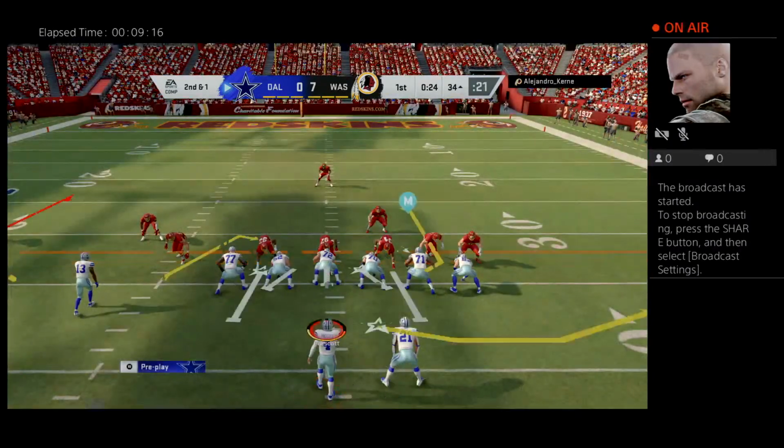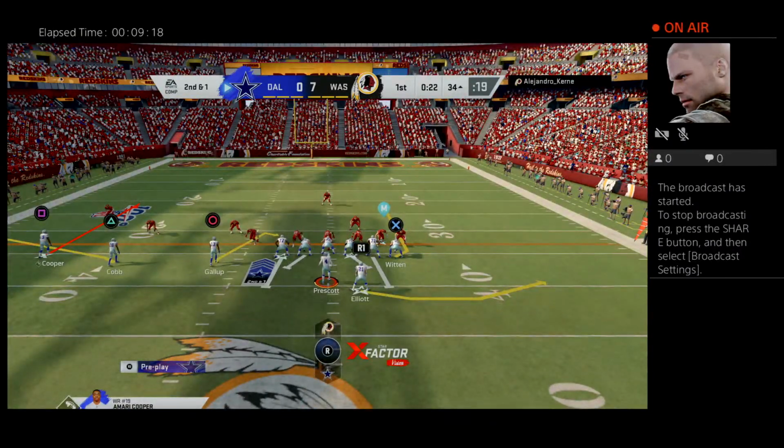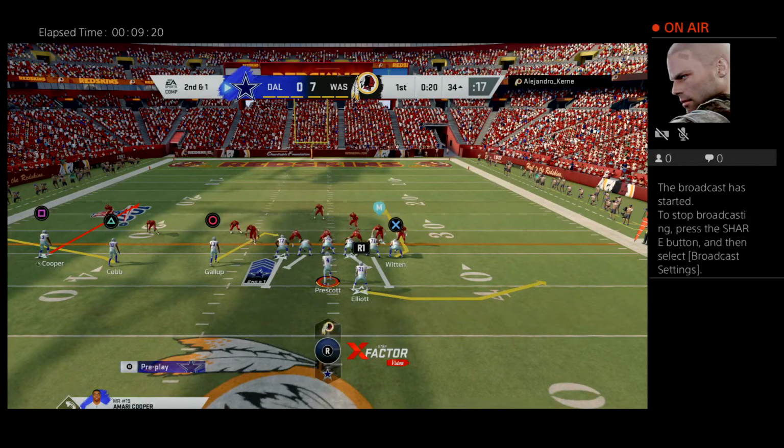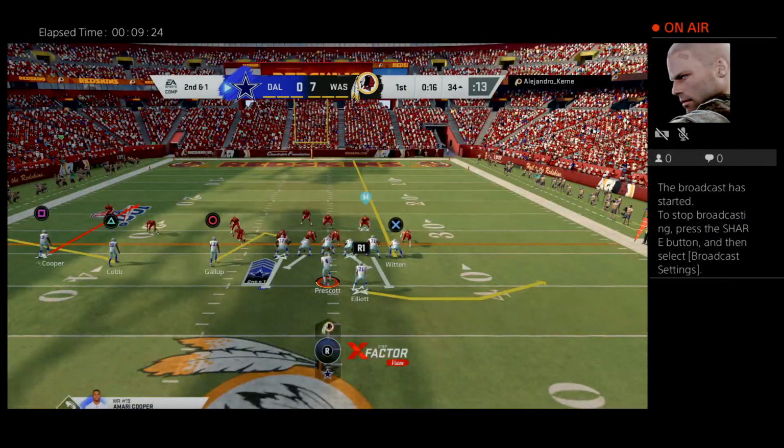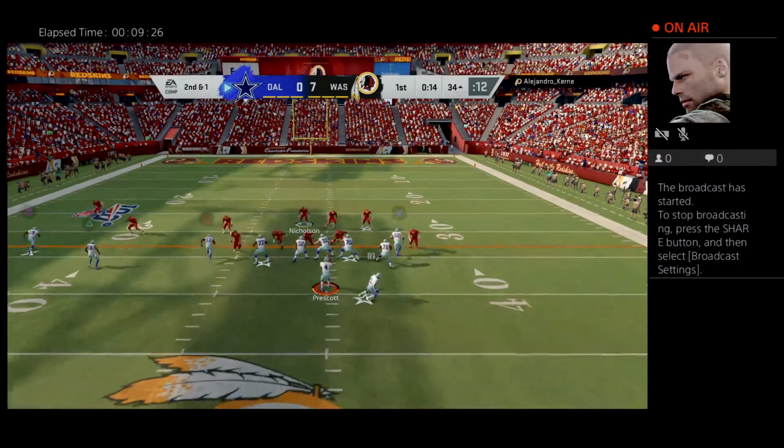Here we go. 55. Get the ball. Here we go, 47. 55, 26.